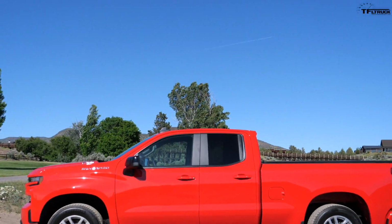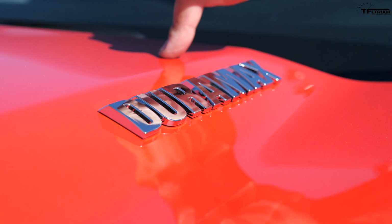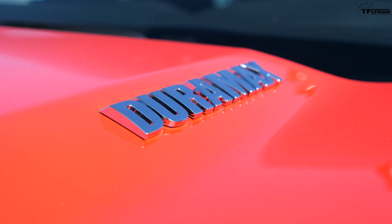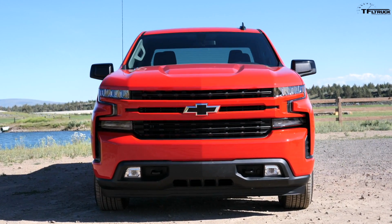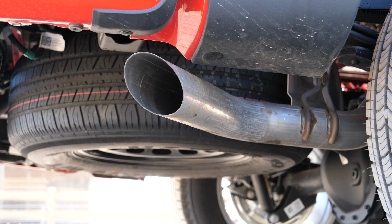If you're looking at the outside, how can you tell it's a diesel? Well, there's just one badge. Here on the hood it says Duramax. Everything else about the truck looks really normal. Not a big difference from a regular gas-powered 1500 until you start the engine and you hear it.